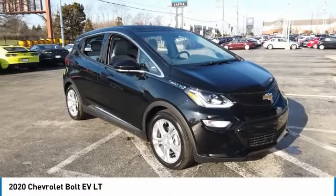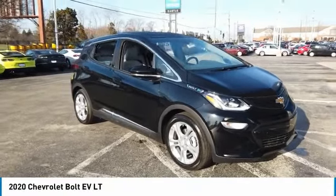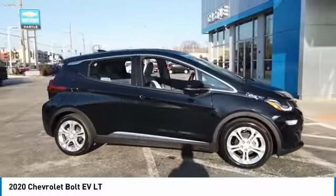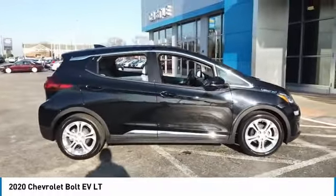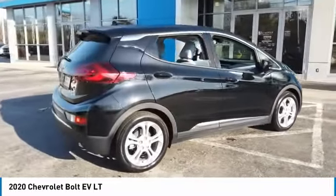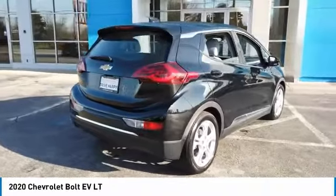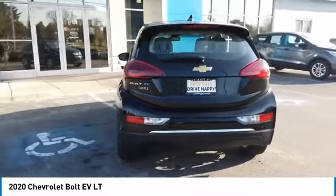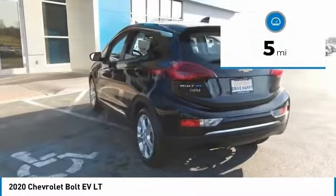Looking for the right vehicle? Check out the 2020 Bolt EV. The Chevrolet Bolt EV has a beautifully sculpted exterior, along with its impressive performance, spacious interior, and advanced technologies. It has completely reinvented what an electric car can be. This vehicle has less than 100 miles.